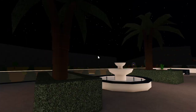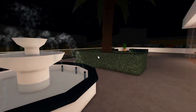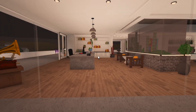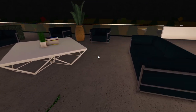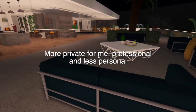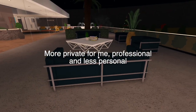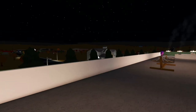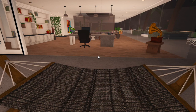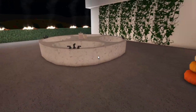Then I've got 2 palm trees and a fountain. There we go. Which then separate to my kind of seating area for my office. So on this side, if I wanted to, I could have clients over, and it's a little bit more private on this side. It doesn't feel as welcoming because it's not on the same side as my bed. And then there is a little hammock here for when I am tired of doing work, and a giant hot tub.